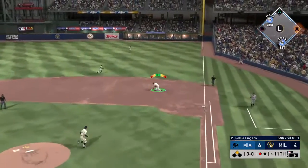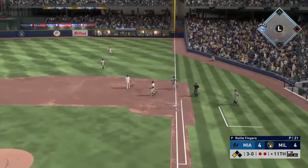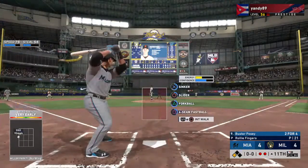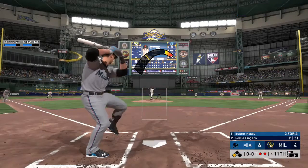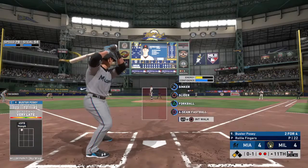Bounce to first. Only play will be to the pitcher covering, and the runner will advance to third now. Digging in and looking for more, Buster Posey. And he bats in a big spot here. Go-ahead run at third, 2 men out. And he throws the fastball by him here, 0-1.